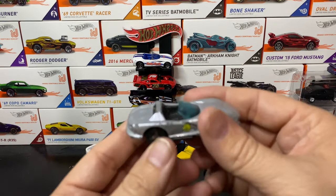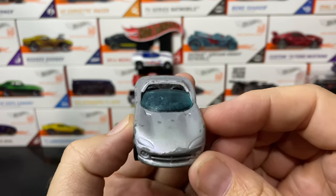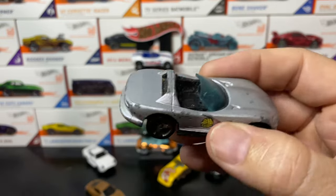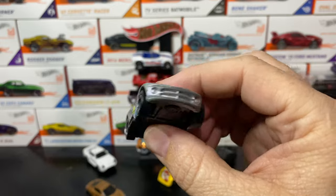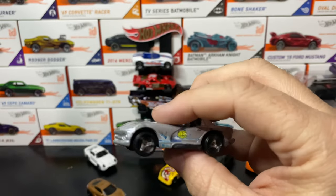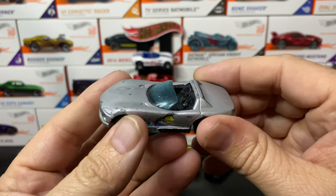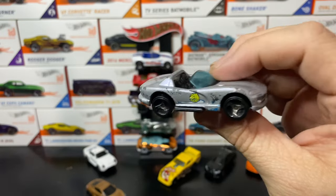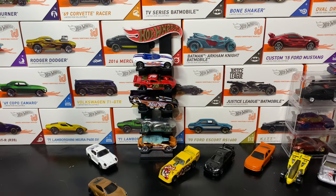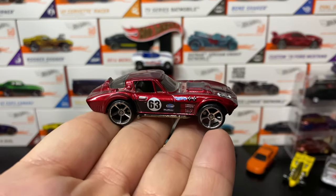Then he picked up this Dodge Viper that's been well loved. You can see all the paint chips. So this is going to be a custom. I want to pull this apart and probably repaint it, switch out the wheels. This will make a good custom or resto or whatever you want to call it. So I'm going to pull that apart, but I was happy to get that Dodge Viper. Then he got me this Corvette, which I was pretty excited about.